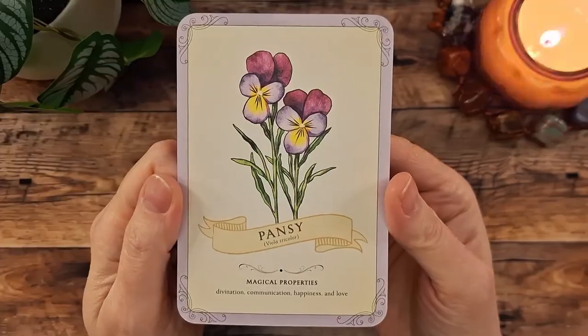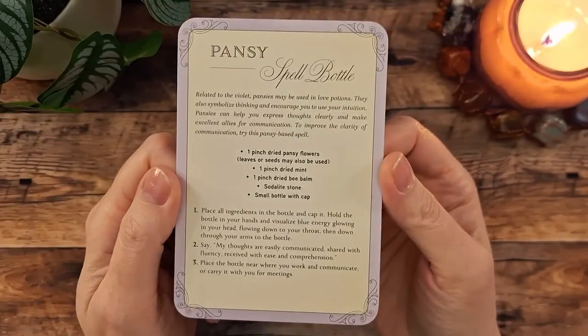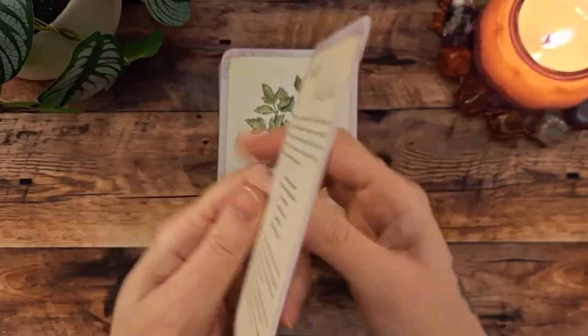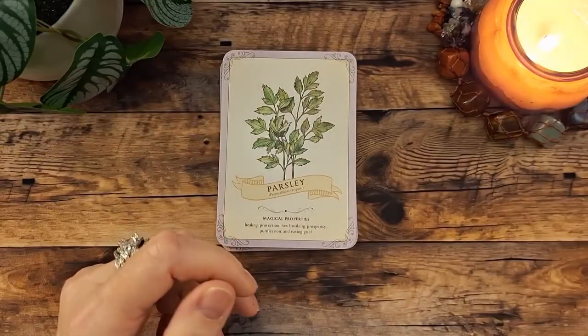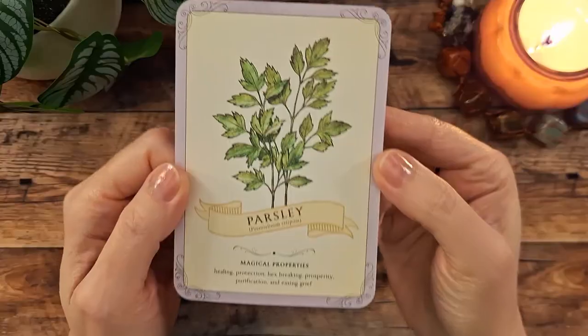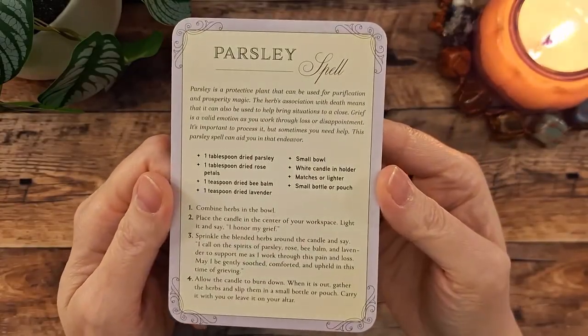I don't do money spells anymore. I even dismantled my money bowl that I do every year. Personal reasons. I don't need to ask the universe for money. I will work for my money. I will make my own money.